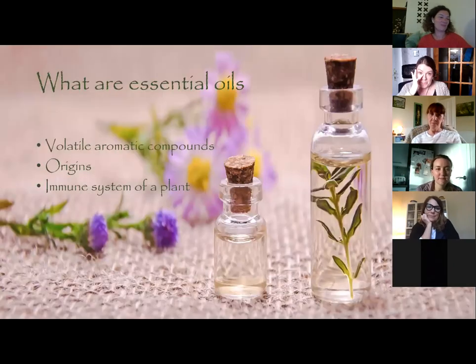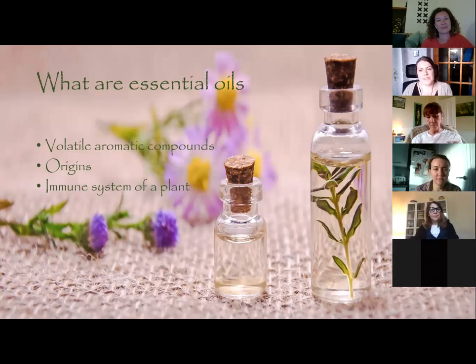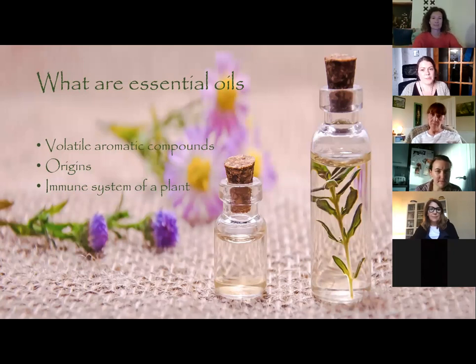So what are essential oils? They are volatile aromatic compounds. Volatile in this instance refers to the fact that they can change your state very quickly. As soon as you open a bottle of essential oils, you can smell the aroma even from a distance. They are the aromatic compounds of a plant. So when you experience the smell of a rose, for example, they are pretty much the essence of a plant.